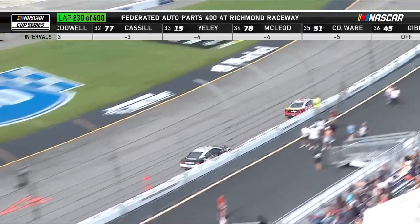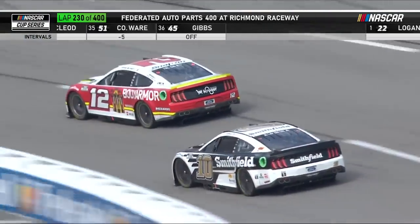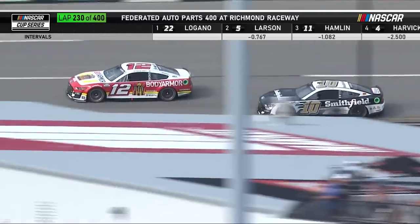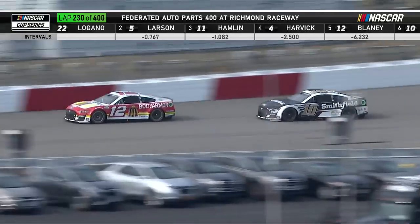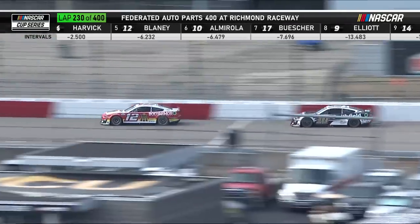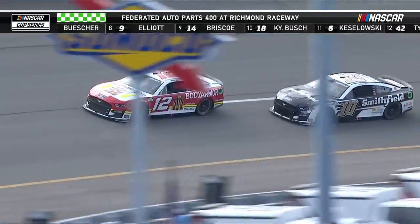Final lap of stage 2. The distance between Logano and Larson, about 6 car lengths, 7 car lengths. It's growing down the backstretch for the final time in this stage. Logano looking for his 3rd stage win of the year, and he's going to grab it. A playoff point, and Logano wins stage 2.